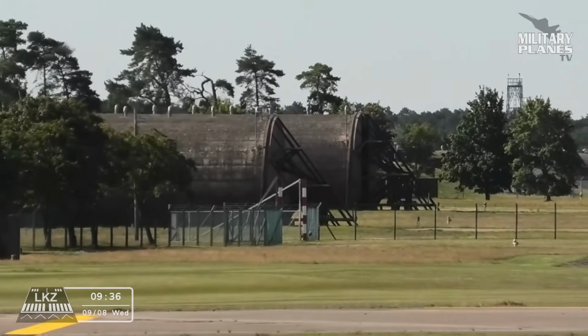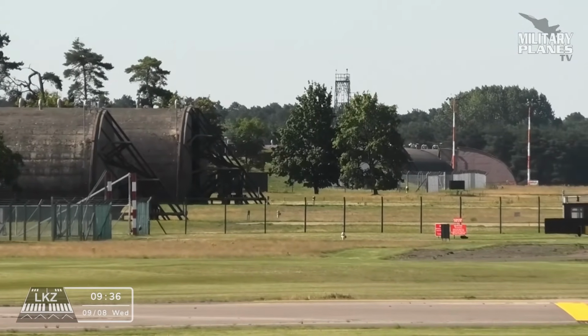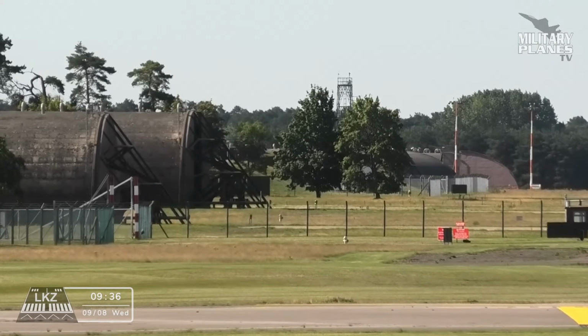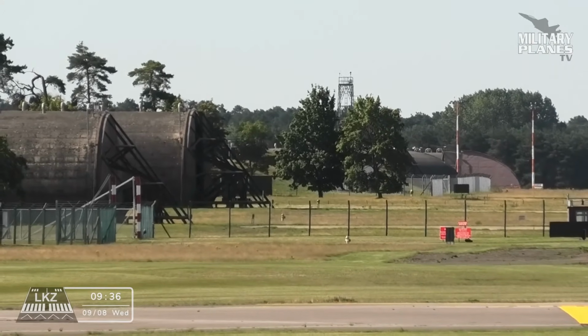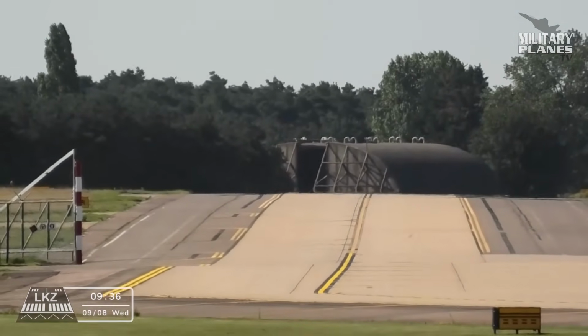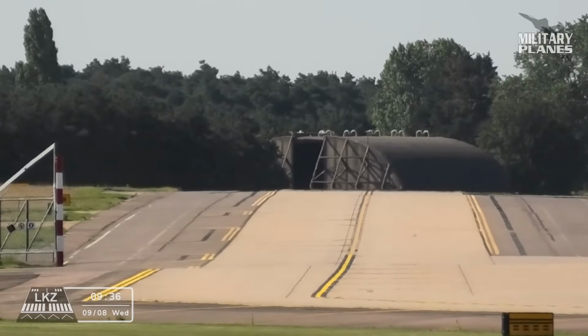Because what's interesting is I just haven't seen any activity up this end. Normally, every time we've been here, there's always been one or two F-15s parked up there. I wonder if they've deactivated possibly those bunkers. Those hangars. Hangar doors opening up on that one. You can certainly hear the engines.